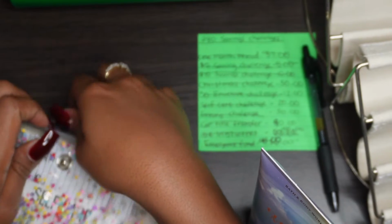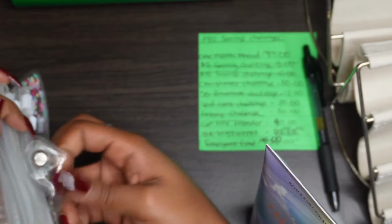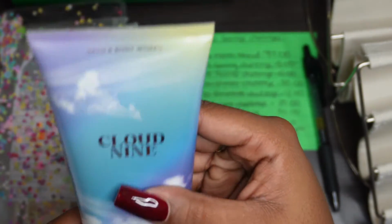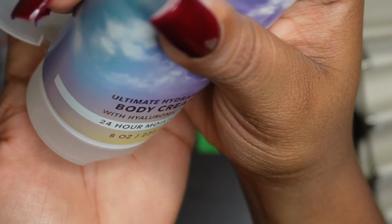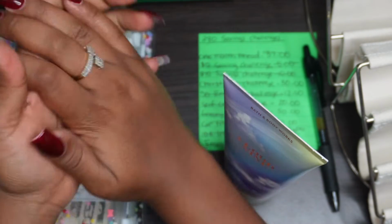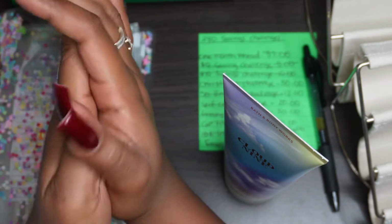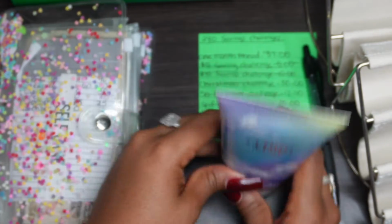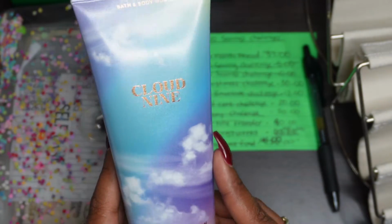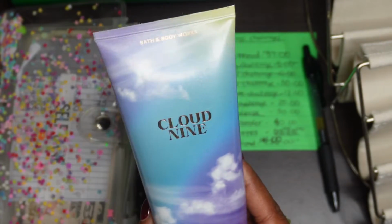And also I wanted to share with you guys this beautiful lotion that I got from Bath and Body Works. It smells so good. It's like a cream. My mom actually got this for me, and I really like it. So I like to put a little on. It smells really good. Go get y'all some. I'm not sure if this is still going on. Like, this could have been like a seasonal thing. I don't know, but it smells like great.